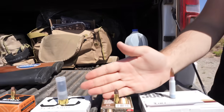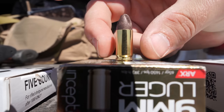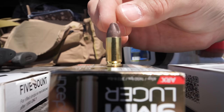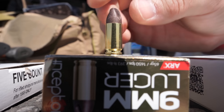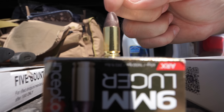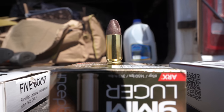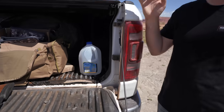Next, this is Inceptor ARX. This is a typical brass case, but that bullet is made of a polymer with some tiny little metal flakes in there, it seems. And this promises to be awesome for self-defense, where you could make a big hole in something that you're shooting, but then not penetrate through drywall on the other side, making it much safer for home defense.